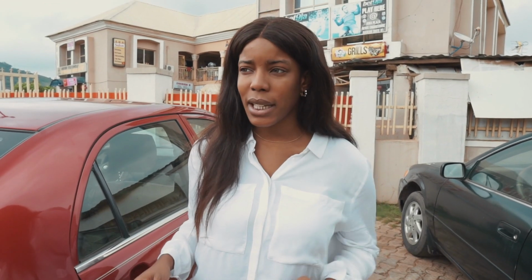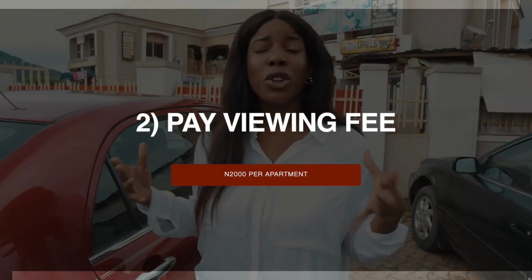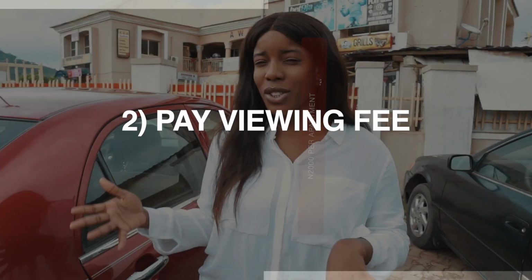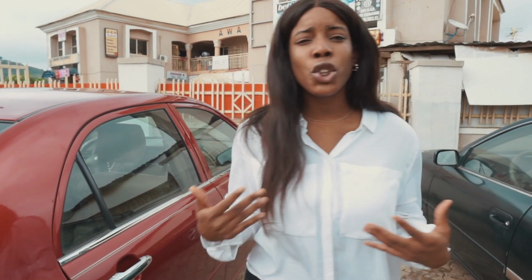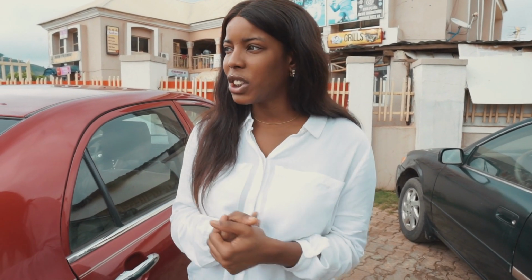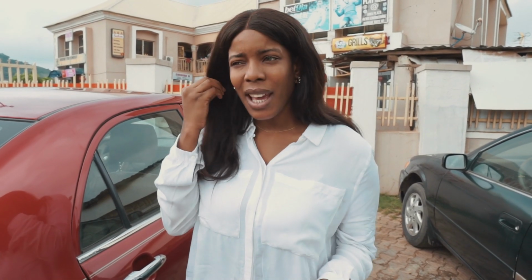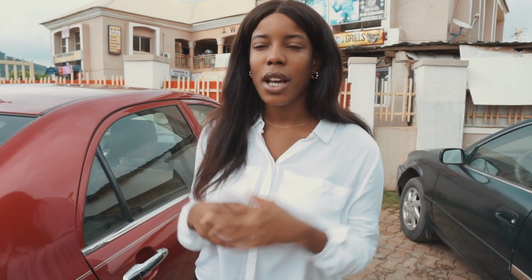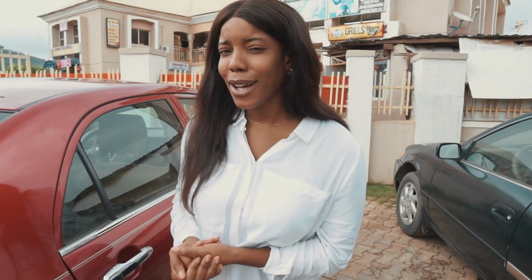Second thing to note is trying to find an apartment in Abuja. In order to view an apartment, you have to pay a fee of 2,000 naira. I believe it's negotiable because I'm actually going to negotiate the price, but I'll let you know if I get a discount or not. So just bear in mind that if you're about to check any apartments in Abuja, you have to pay a viewing fee, and like I said, it costs 2,000 naira. So to check out 3 apartments is going to cost me 6,000 naira.